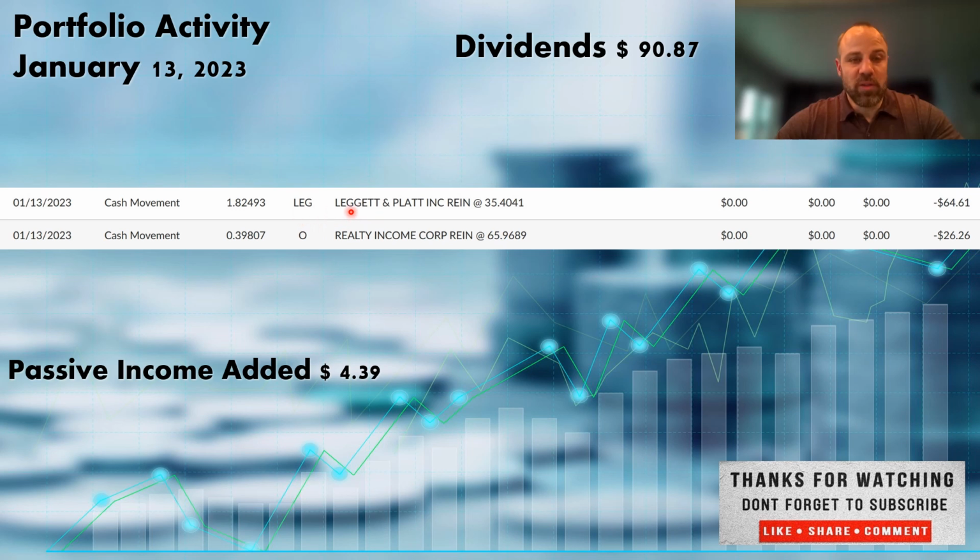And we'll start with Leggett & Platt, ticker LEG, out of the consumer discretionary sector. They did pay out $64.61, again on January 13th. And with that $64.61, the DRIP is set, so that means dividend reinvestment plan, which basically means whenever any position in the portfolio, in this case Leggett & Platt, pays out dividends, it automatically goes in and buys more shares of the same company, right? So here, that $64.61 bought 1.82493 shares at $35.40. And it'll buy them at whatever the current market rate is, right? You don't really have a choice on that. Whatever it is, they're going to buy it at that rate.